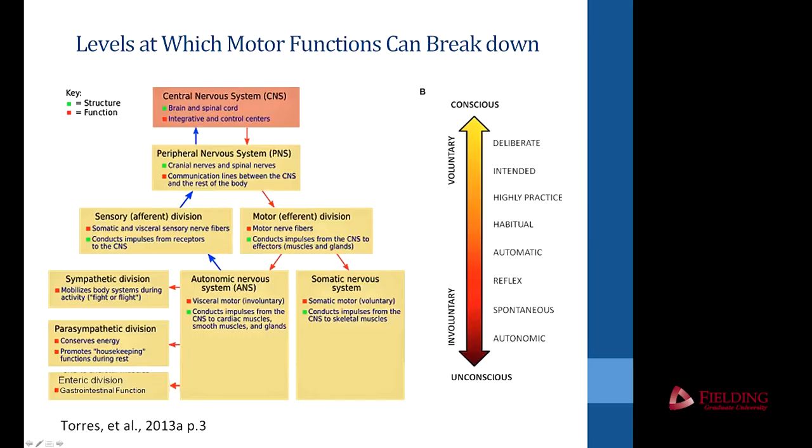And the movement occurs on a continuum from unconscious and involuntary to voluntary and conscious. And much of what happens is occurring actually at this lower level of processing that's less conscious, it's more automatic, it's spontaneous, it's reflexive or habitual, and it's not until we get into fairly sophisticated movement that we have voluntary awareness and voluntary control of our movement patterns.